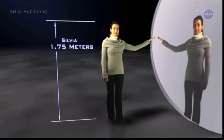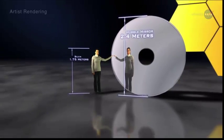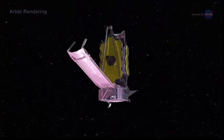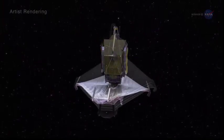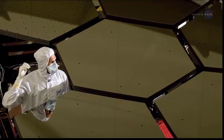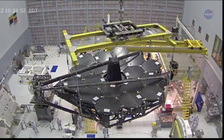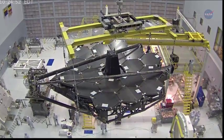A really big mirror is required to collect light from objects more than 13 billion light years away. The telescope's mirror is so large, 21 feet 4 inches across, that it will have to be folded with its sunshield when it's time to fit in a rocket for launch. There are 18 mirror segments, each 4.3 feet in diameter, that have recently been mounted on a structure that will ultimately hold them in place and let them perform as if they were part of a single giant hexagonal mirror.